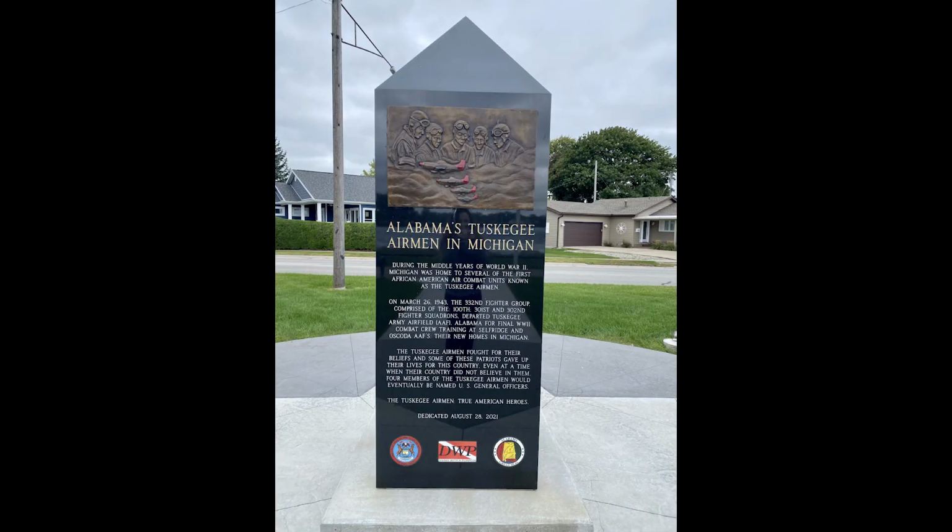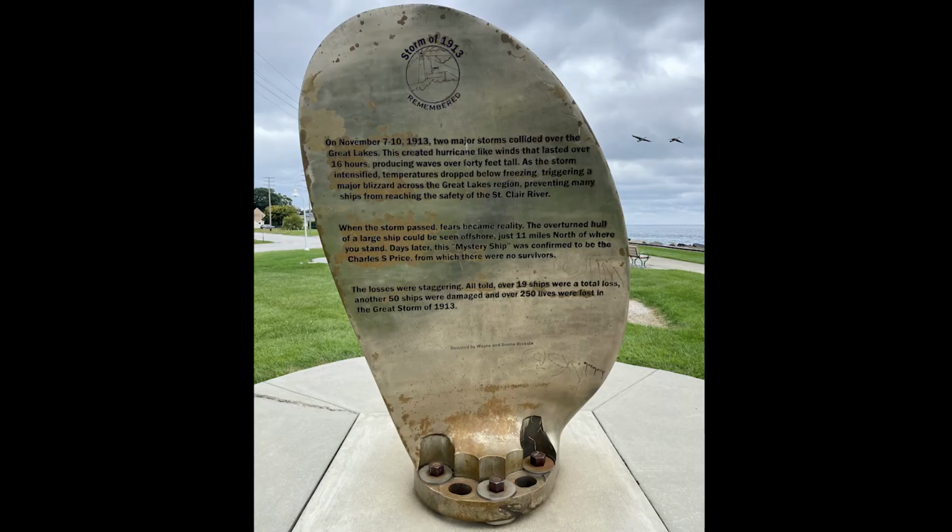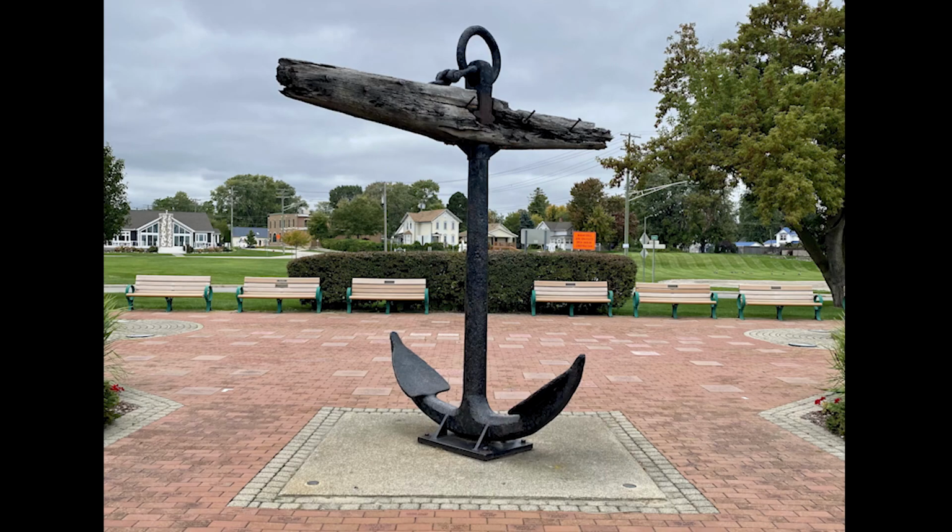I am sitting at the waterfront park area. I think it's actually called Waterfront Park. And there's a lot to see here. It's actually really cool. There's the Alabama Tuskegee Airmen Memorial, where the airmen came up to Michigan to, I guess, train. There's also a memorial for, I think, 1913. There was a huge storm. It was, I believe, actually 2 storms that hit the area, and a lot of people lost their lives. So there's a memorial for that. There's also a Native American memorial, and you get a great view of the Blue Water Bridge, and you can see Canada. I'll swing the camera around here.